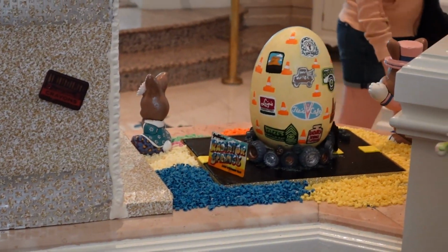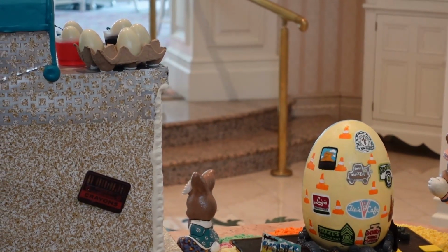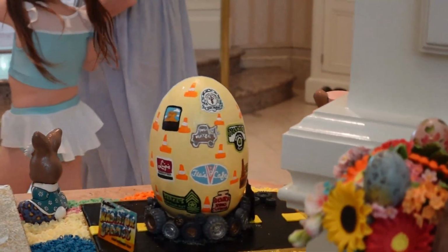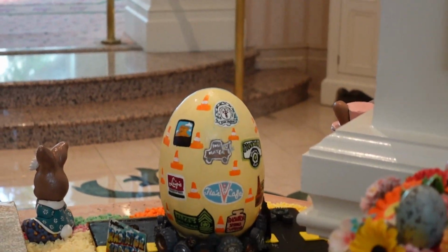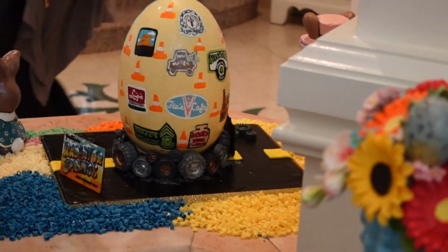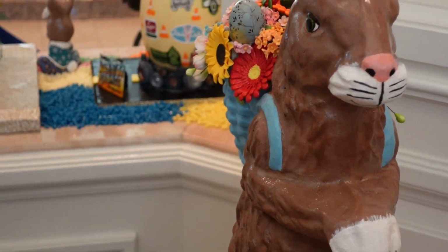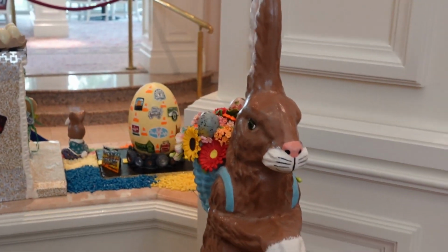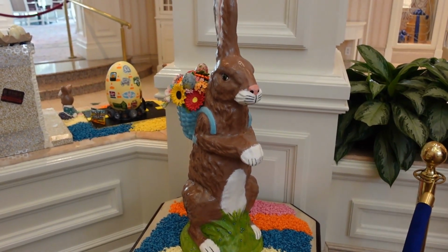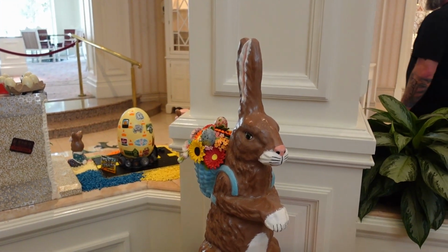And then over here, the Cars one's different. It's the different signs from Radiator Springs. So you have Flo's Cafe, Sarge's Surplus Hut, very cool. And then there are two giant chocolate bunnies over here. They're probably about, I would say, 2 to 3 feet tall, maybe? 2.5 feet, ears included. There's a couple of those.